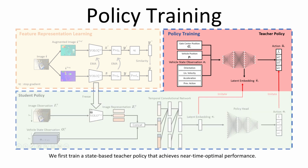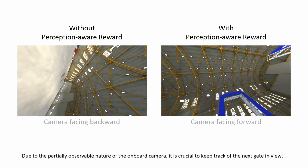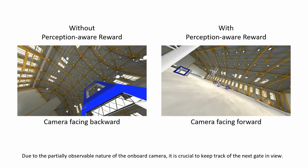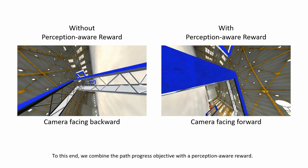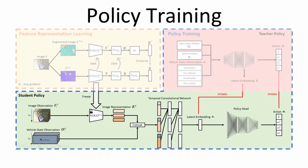We first train a state-based teacher policy that achieves near-time optimal performance. Due to the partially observable nature of the onboard camera, it is crucial to keep track of the next gate in view. To this end, we combine the path progress objective with a perception-aware reward. Then the flight skill is distilled into a vision-based student policy by imitation learning.